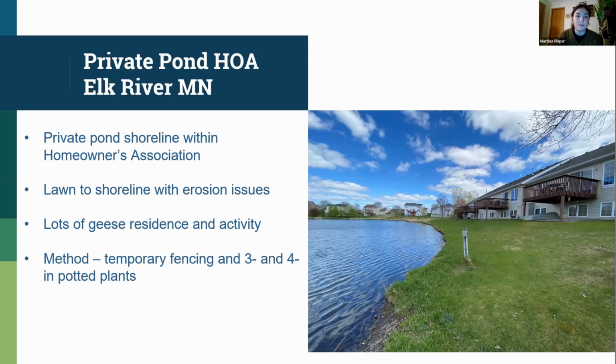And our last example is a private pond homeowners association. As you can see, another turf to lakeshore with erosion issues. And lots of geese loved to take residence on this pond. To counteract that, we used temporary fencing, and 3 and 4-inch potted plants.